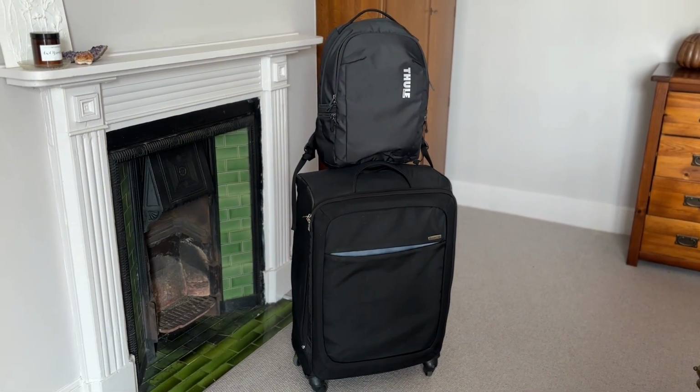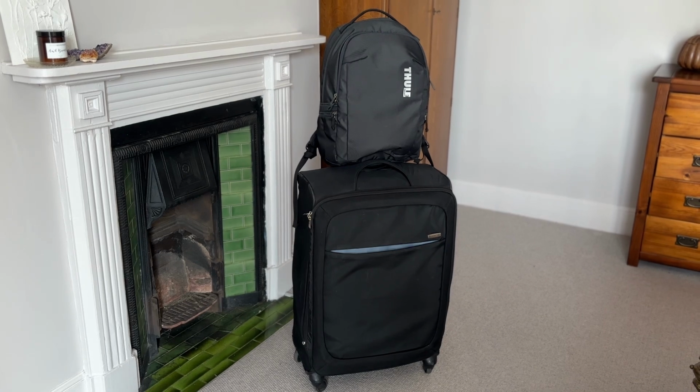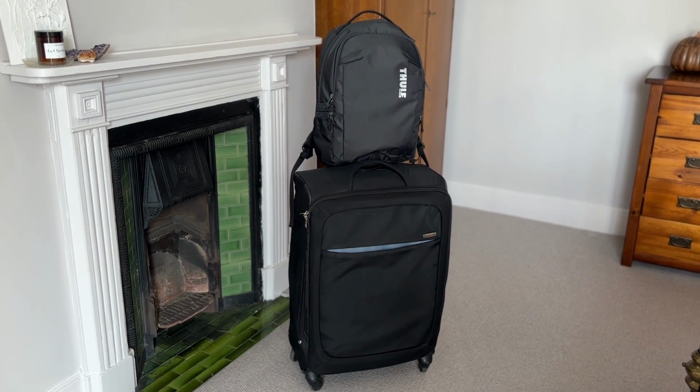So there we are, packing, more or less done. I'm going to open it again and just check everything before I go off to Frankfurt in a few days.